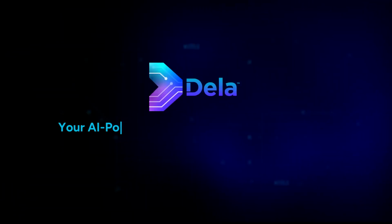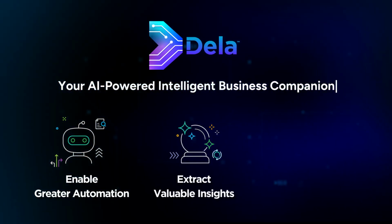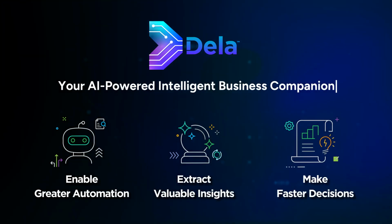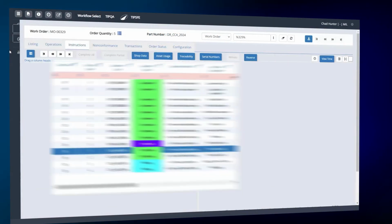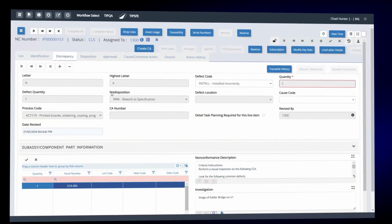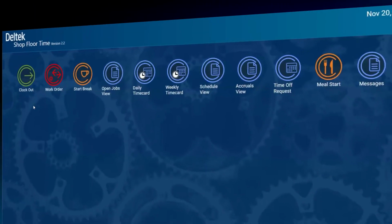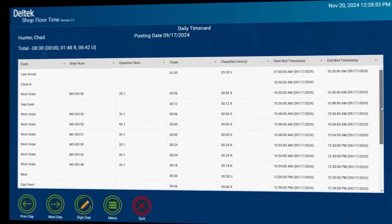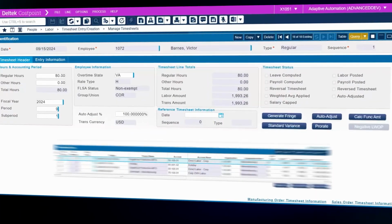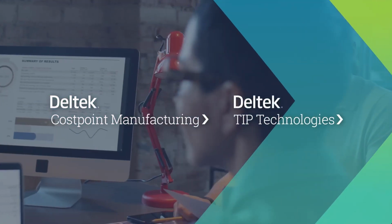efficient. Dela's capabilities enable greater automation, helping you extract valuable insights and make faster, more informed decisions throughout the manufacturing project lifecycle. Integration with quality management and shop floor execution from TIP Technologies enhances quality and allows for a paperless shop floor. Add Deltek Shop Floor Time, part of the Costpoint solution, and your labor tracking automatically flows into Costpoint, improving cost control and ensuring accurate project financials.